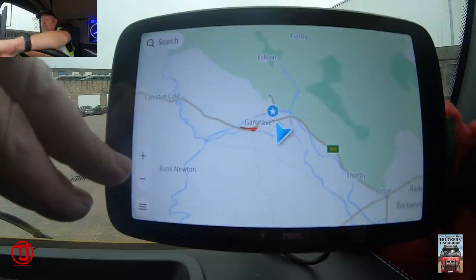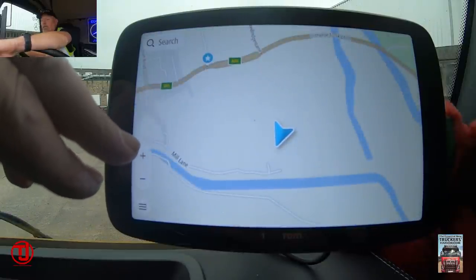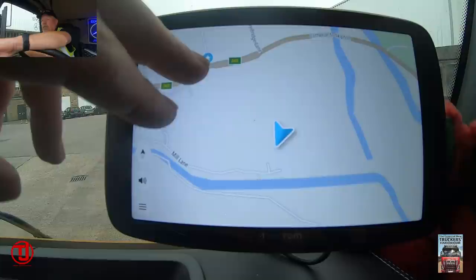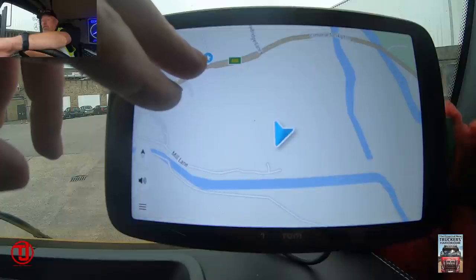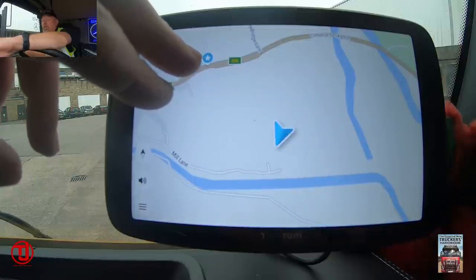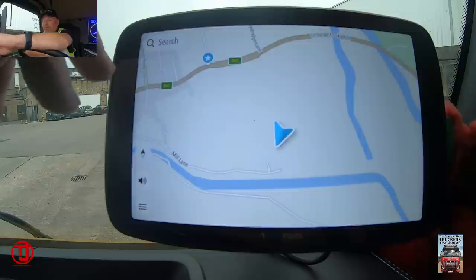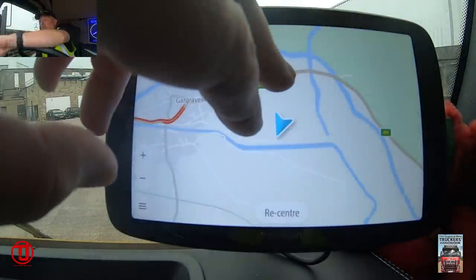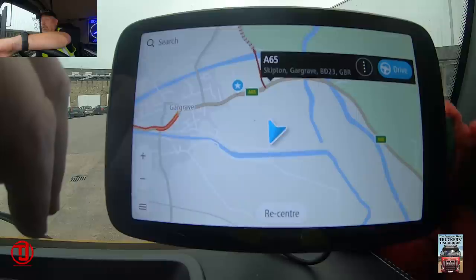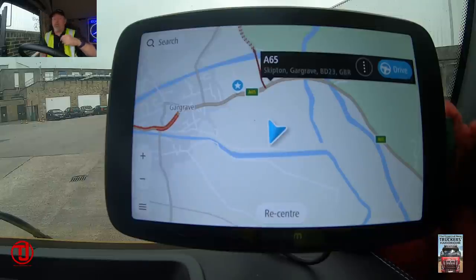What do I want? I want to zoom in. If I zoom in on that, you can see that's where I've got this one saved to, at Gargrave, because that's basically the main gate. It turns you into the main gate to come into here. So if you wanted to save something, hold the finger on that, and there we go. That's the A65 skipped in the Gargrave. I was just pressing it rather than holding it.